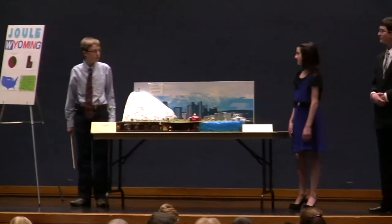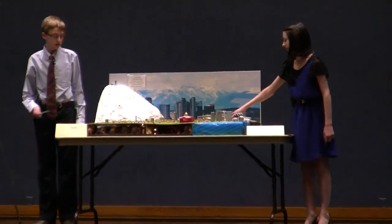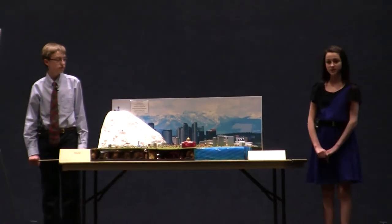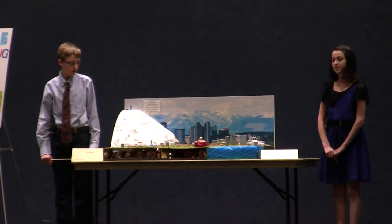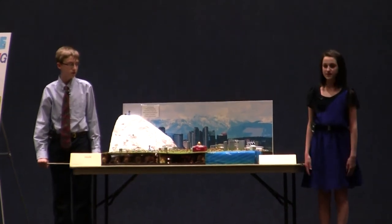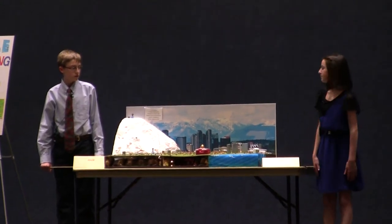Joule's main energy source is photovoltaic solar energy. Every house has photovoltaic solar panels on it. A third of the energy produced from those solar panels goes to the central power grid. In addition, Joule uses passive solar design on all of its buildings, which involves rejecting heat in the summer and retaining heat in the winter.